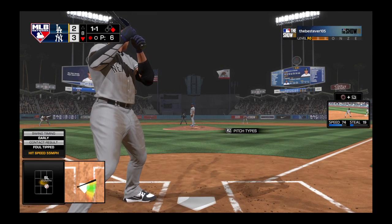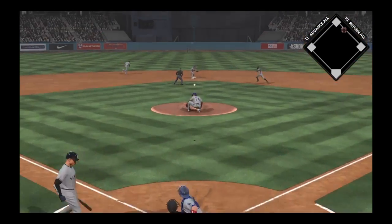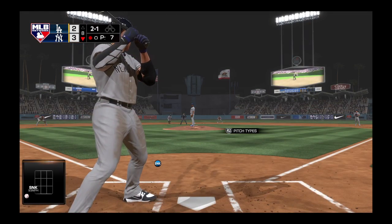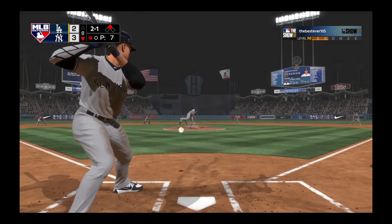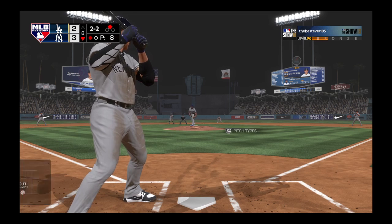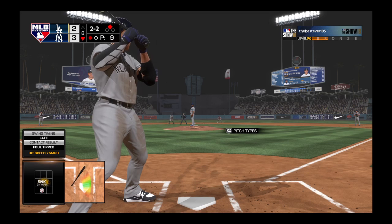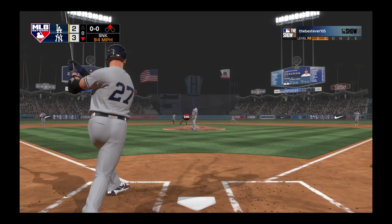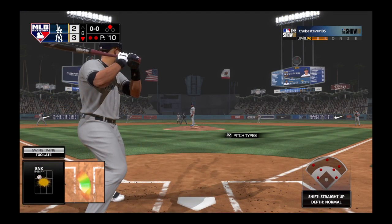McCutchen, a runner at first with one gone in the inning. Runners on the move for second. Pitch inside, the throw. He sails a bit, and he will get into second base as the tying run. Now the 2-1. He's in there for strike number 2. The 2-2 one more time. Is a swing and a miss. That's strike 3.